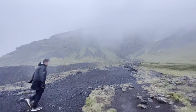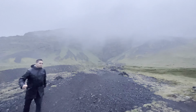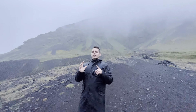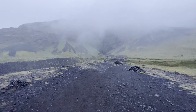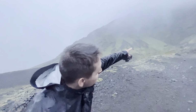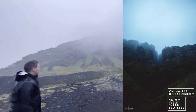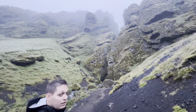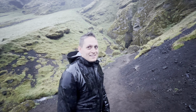You can see there, we're starting to see where the entrance is. So be careful. The canyon gets narrower and narrower the further you go in. So yeah, be careful. But just look how massive it is. As you can see now, it's quite large. I want to go in.